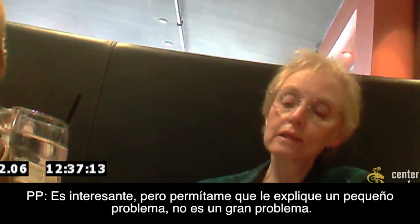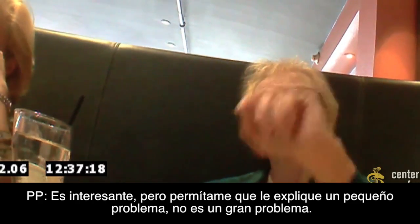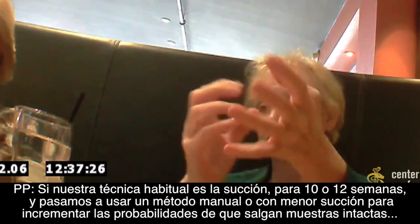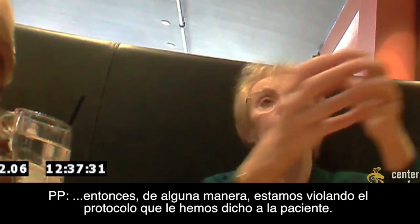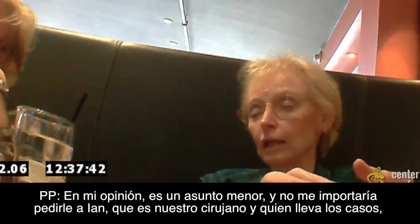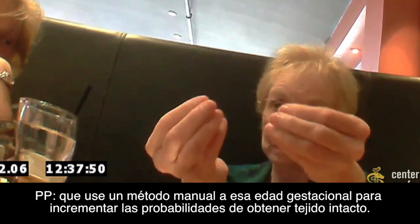That's an interesting concept. Let me explain a little bit of a problem, which may not be a big problem. If our usual technique is suction at 10 to 12 weeks, and we switch to using an iPass or something with less suction in order to increase the odds that it will come out as an intact specimen, then we're kind of violating the protocol that says to the patient, we're not doing anything different in our care of you. To me, that's a kind of specious little argument, and I wouldn't object to asking Ian, our surgeon who does the cases, to use an iPass at that gestational age in order to increase the odds that he would get an intact specimen.